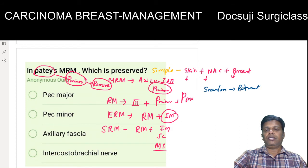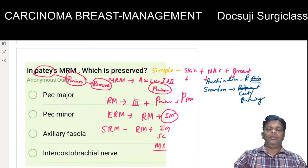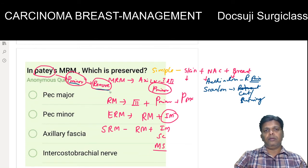Sorry, it is not a retraction, you are going to cut the muscle. You are going to cut the muscle and do the axillary dissection and put it back into the original position and then suture the muscle. Okay, that is called scanlon. And Auchincloss. Auchincloss is the one where you will only retract the pectoralis minor muscle. There you can do the axillary dissection after retracting. Okay, so three MRM types are there. Patties is pectoralis minor removed. Auchincloss is retraction of the muscle. Scanlon is cut the muscle and do the axillary dissection and put it back into the original position.